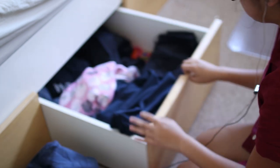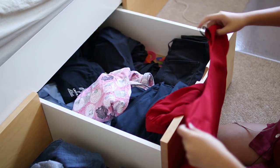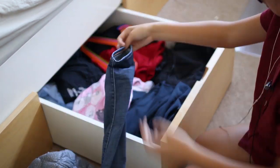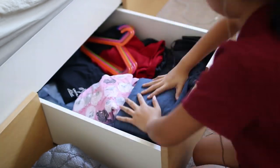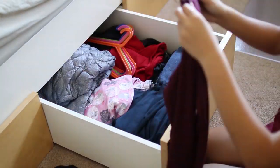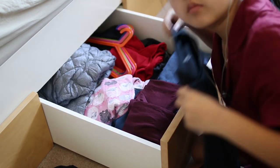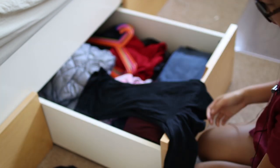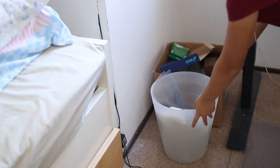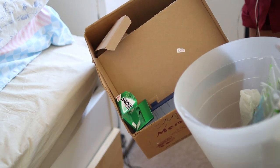Time to put away my winter clothing. Okay, I'm pretty much done. All I need to do is take these and put them in the big bins that my family shares.